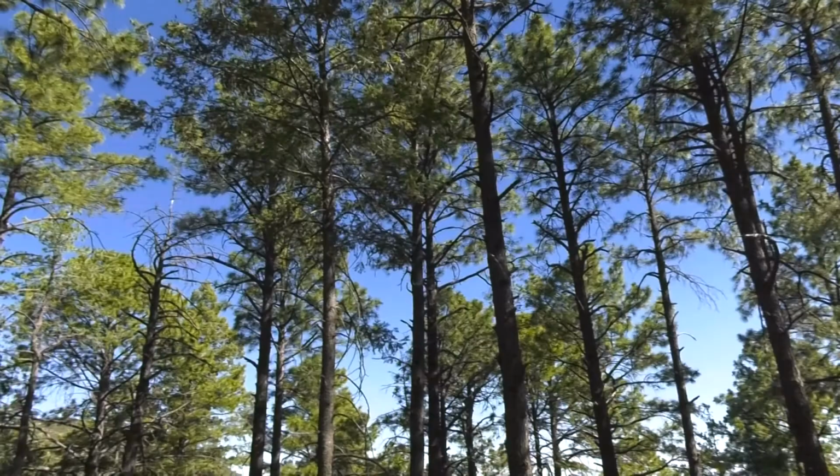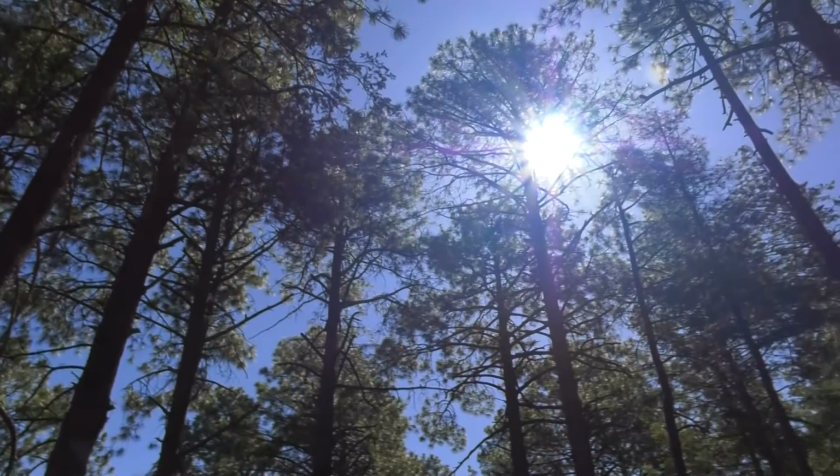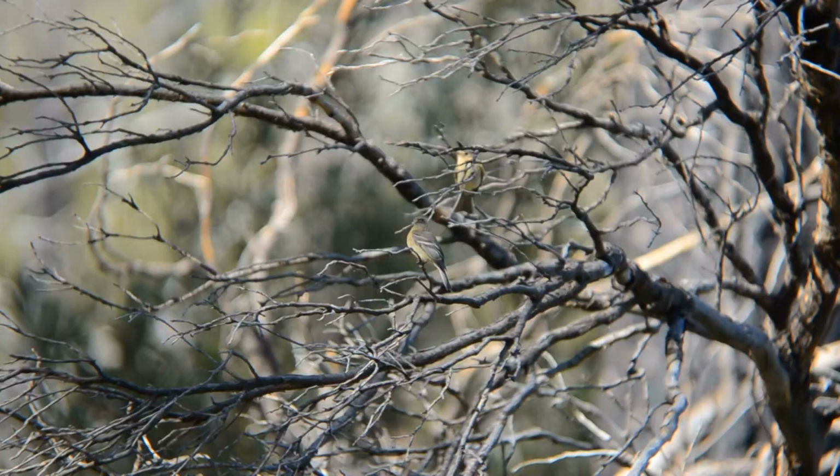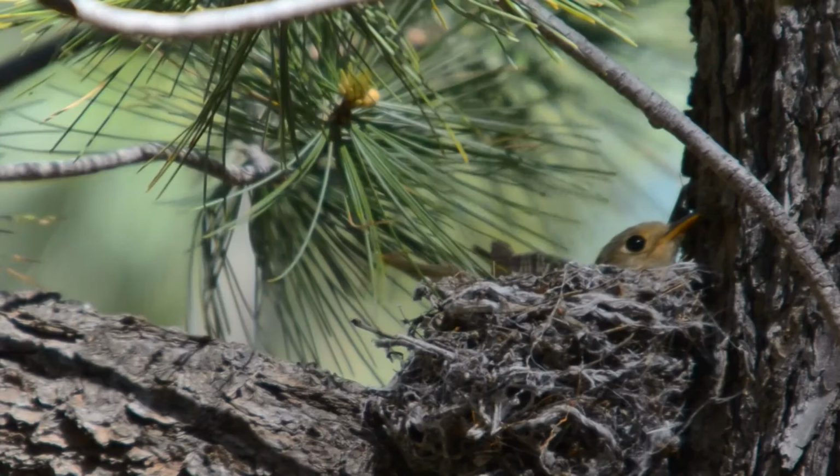And some of the prevailing thinking is that these birds actually do better with natural wildfires in the ecosystem. So in the many years that we've gone through with lots of fire suppression, the birds have declined. That's because these birds like a pine forest that has a very open understory. And the wildfires that used to occur here naturally actually clear out that understory and make for really nice habitat for buff-breasted flycatchers.